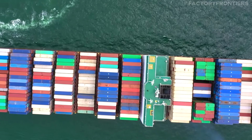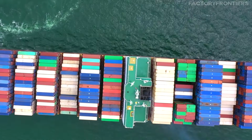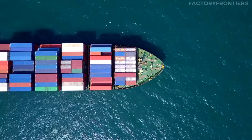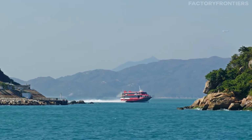The previous record holder, HMM Algeciras, carries 23,964 TEUs, while the Madrid Maersk, launched in 2017, had a capacity of 20,568 TEUs. This incremental growth in capacity demonstrates the ongoing efforts of shipbuilders to maximize efficiency in global trade. The ship's massive size does present challenges, however.